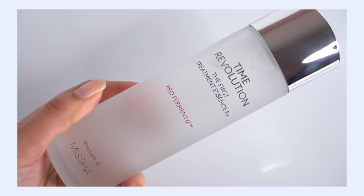Now let's talk about the Missha Time Revolution First Treatment Essence. To me, this is one of the best examples of what a first essence is. I love essences. I'm always talking about the differences between a first essence and what I call a traditional essence. But this is really a great example of what a first essence really means to Asian beauty. This is my opinion, of course.